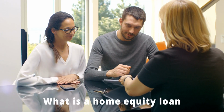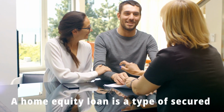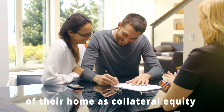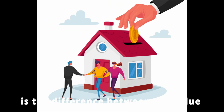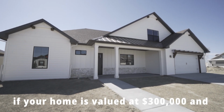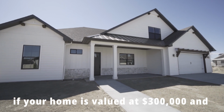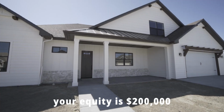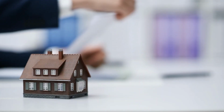What is a home equity loan? A home equity loan is a type of secured loan where the borrower uses the equity of their home as collateral. Equity is the difference between the value of the property and the amount still owed on the mortgage. For example, if your home is valued at $300,000 and you owe $100,000 on the mortgage, your equity is $200,000.